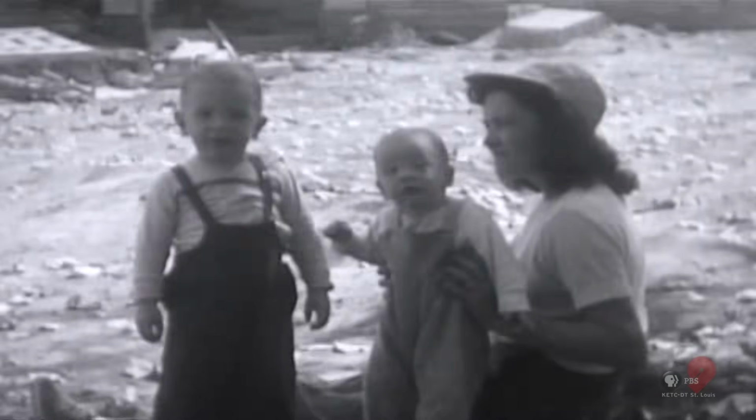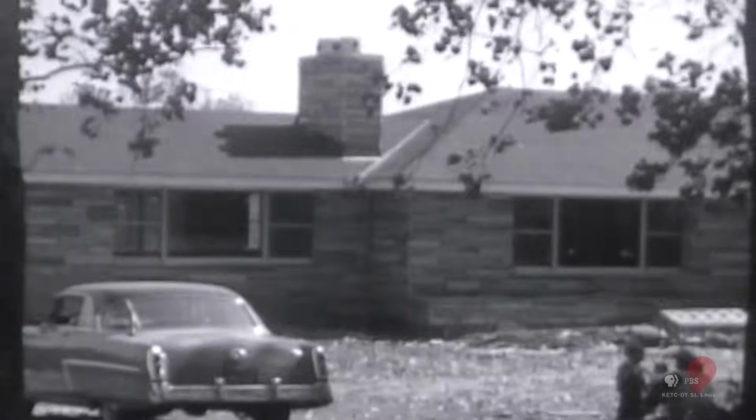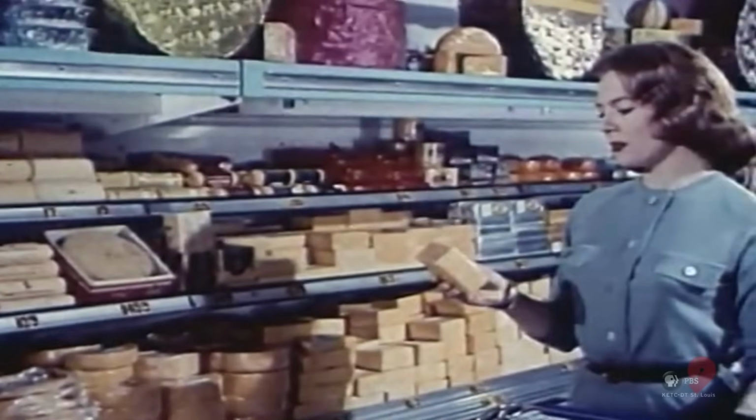Facilitated by new highways and federal mortgages, St. Louisans began to hurry towards the promise of a backyard and a little more elbow room. They didn't see that they were damaging the city by moving to suburban development because at that time their jobs and all of their retail were still in the city. But of course, this would change.